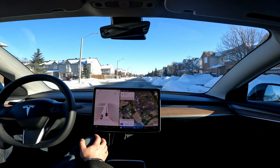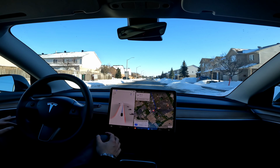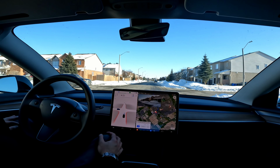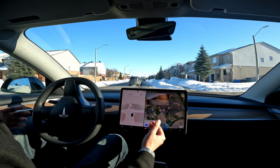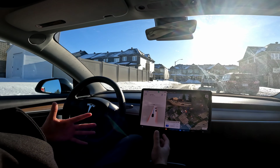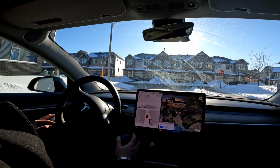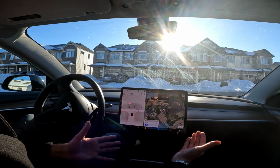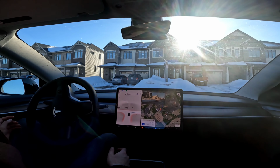So something I would love to see worked on in the future for sure is better forecasting and predictive nature, that a turn needs to happen, and getting into the proper lane well in advance and staying in that lane, unlike what we saw on the highway there, where it got into the lane with a great amount of time, but then got back into the wrong lane. And yeah, just weird.